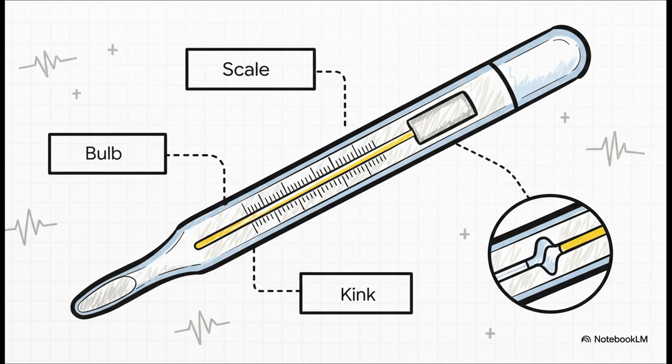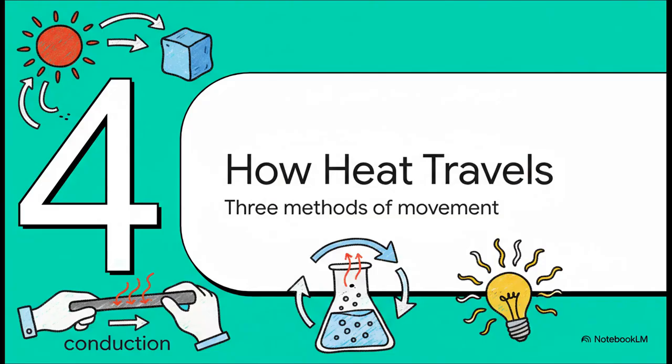It acts like a one-way valve, stopping the mercury from falling back down immediately, which gives you enough time to actually read it accurately. So, we've established that heat is energy in motion. It never just stays put. It's always moving from warmer places to cooler places, trying to even things out.